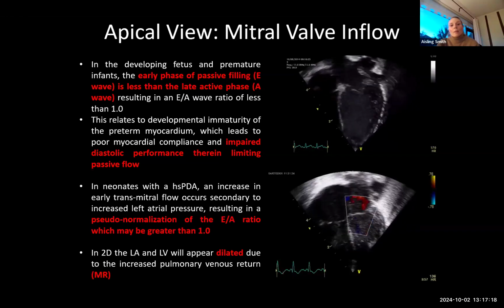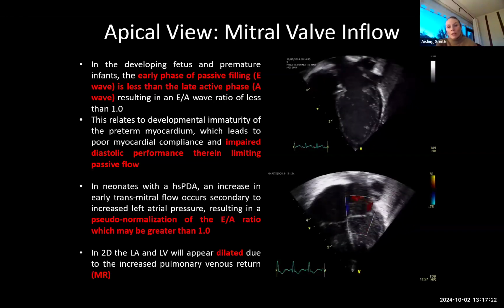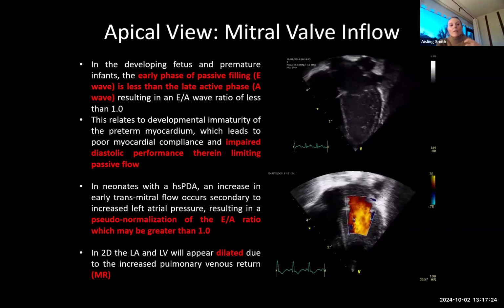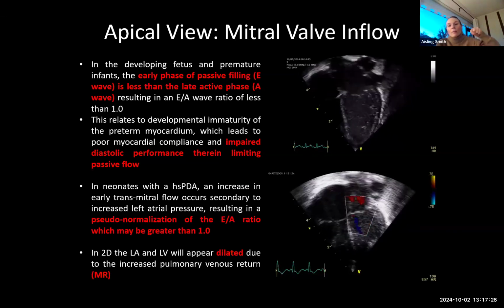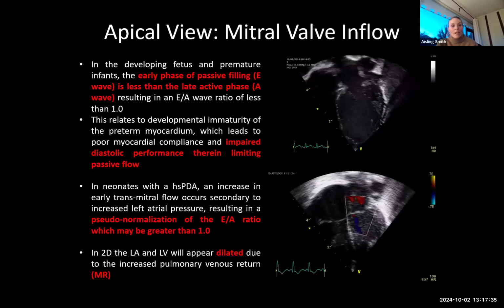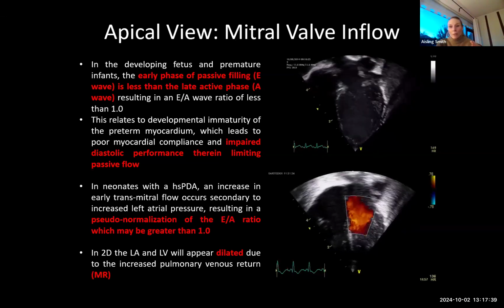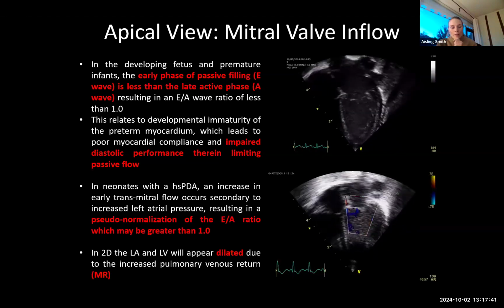So that means that their A wave is typically larger than their E wave. But in neonates with a hemodynamically significant PDA, because you have that increased preload with increased blood returning to the left atrium, that actually will start over time to force open the mitral valve earlier, and you'll have kind of pseudo normalization of the E/A waves. And your E/A ratio may actually flip to being greater than 1. So I'll show those measurements to you in a moment.